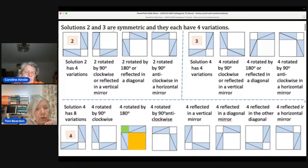And here with solution 4, notice there are 8 variations of that, because there are also reflections of all of the different ones. When you reflect solutions 2 and 3, because they're symmetrical, you get a copy of the same thing. But when you reflect solution 4, you get something that looks different, and there you have 8 different versions of that. So the first 4 are solution 4 rotated. You see the smaller square, the green one, appears first in the bottom right corner, then in the bottom left corner, then in the top left corner, then the top right corner as you rotate it.